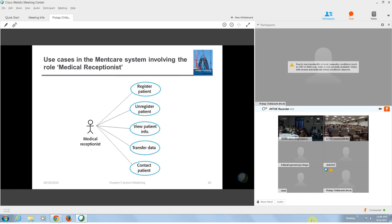So you can see these are all the uses for the medical receptionist. So you register a patient, unregister a patient. I don't know what unregister means, quite honestly. Meaning maybe the patient is not happy and they don't want to come. You can transfer data.